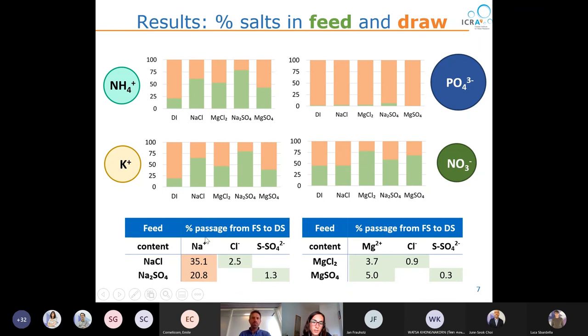But what is important to know from here is that the concentration of sodium on the draw side is higher than the level of toxicity for the plant. So if we used any of the sodium solutions for the plants, we would have toxicity from the phosphate that I already told you about, and also toxicity from the sodium. So this is something that we really have to look out for.